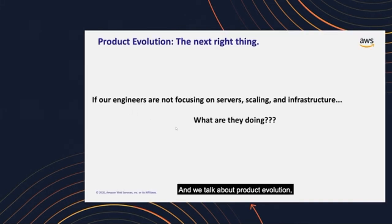When we talk about product evolution, what is the next right thing? So if our engineers are not focusing on servers, scaling and infrastructure, what are they doing? Well, in Workgrid, they're helping to evolve our product. They're working with product managers and designers. They're working with our customer success teams. They're learning about new AWS services and features. They're working on the reduction of operational burden and the optimization of the cost of our ecosystem.